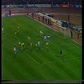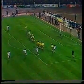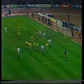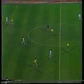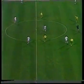And a good save by Bonner. That was good goalkeeping, with the pressure being applied, with the forward rushing in on top of him. So a fine save to boost the confidence of Pat Bonner. Yakovenko. Besanov takes over.